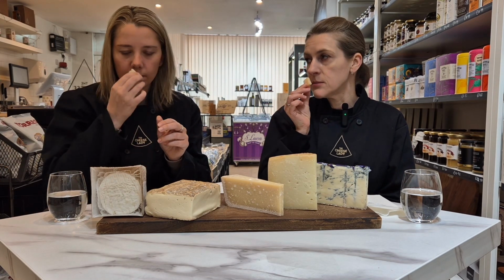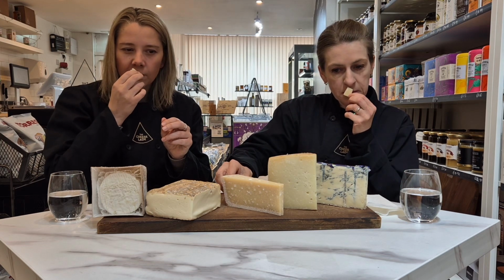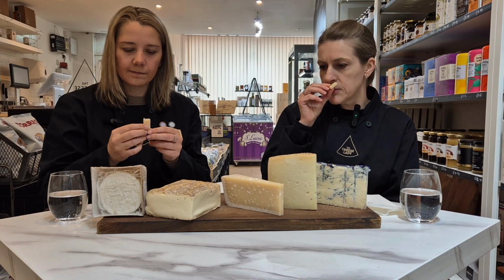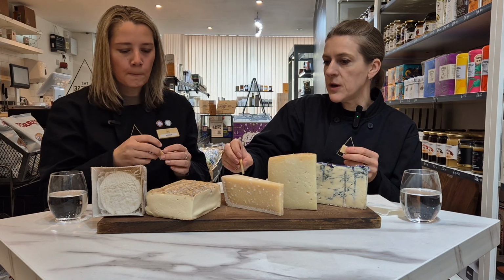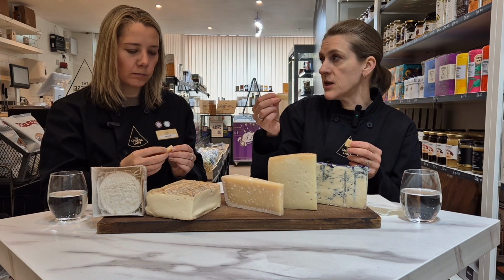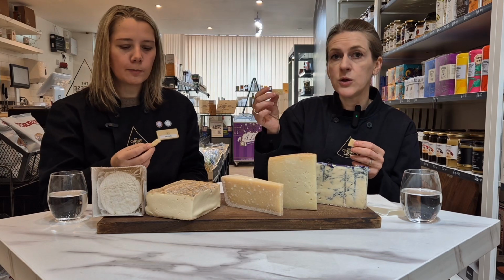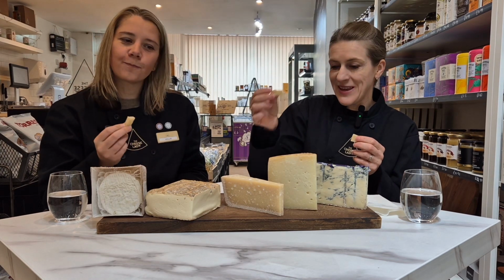Aroma. Fruity. Nutty. Slight sweetness. Very, very complex. The rind, of course, is a hard rind. Personally, I tend not to eat that. Yeah. But the great thing about Parmigiano rind, it can be used in cooking. I know many people use it for making soups, and it just creates a fantastic stock.